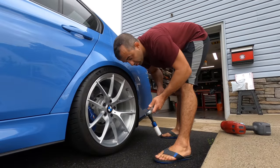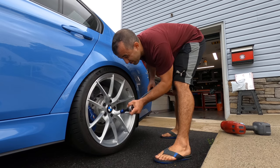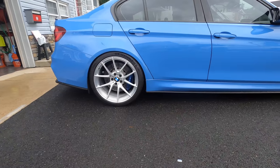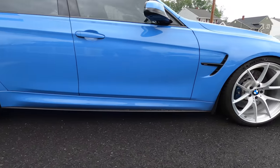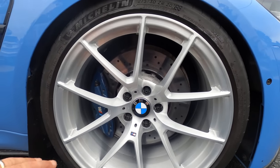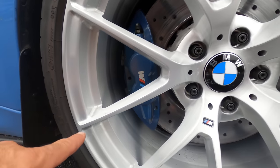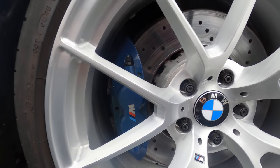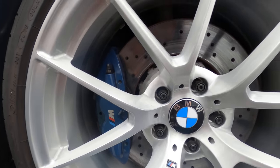Do not forget to torque the wheels. By the way, this torque wrench, fantastic. And we're back with the daily driven setup. So this is what it looks like. Look how much more clearance the calipers have. Well, you could easily tell how worn the color of the calipers is. They used to be a lot brighter. Yeah, what are you gonna do?